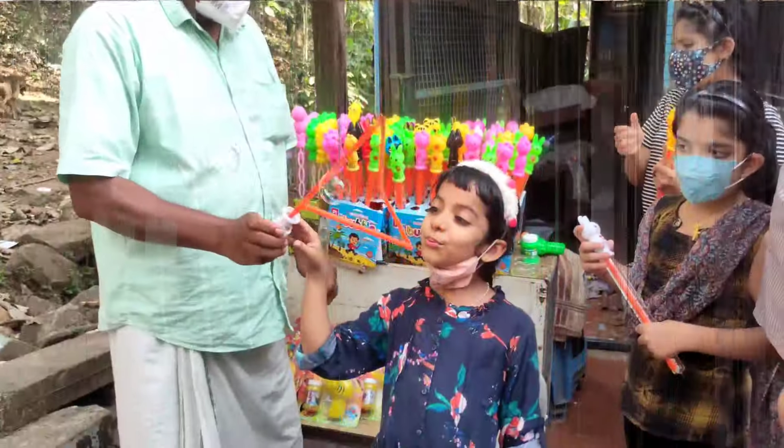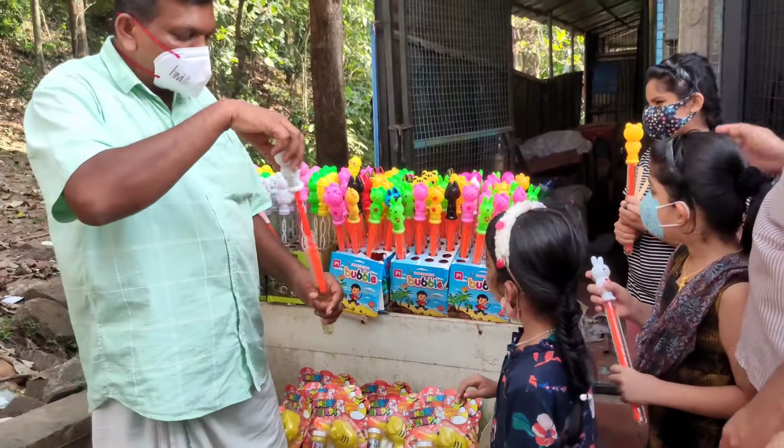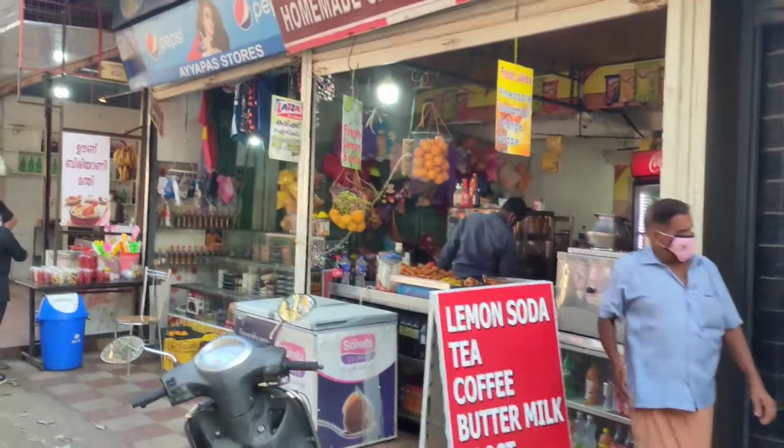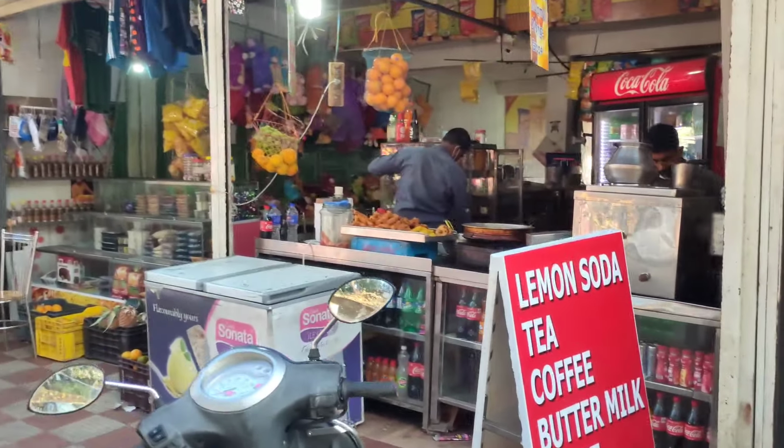Now we have exited Athirappilly Falls. Wow, it was a great experience. Surely I would love to do this trek once again. After all the walking, we were really hungry, so we thought we'll step into this shop and have some quick snacks and some tea. So we stepped into this place which is close to the falls. So having some banana fritters. It's called banana fritters.